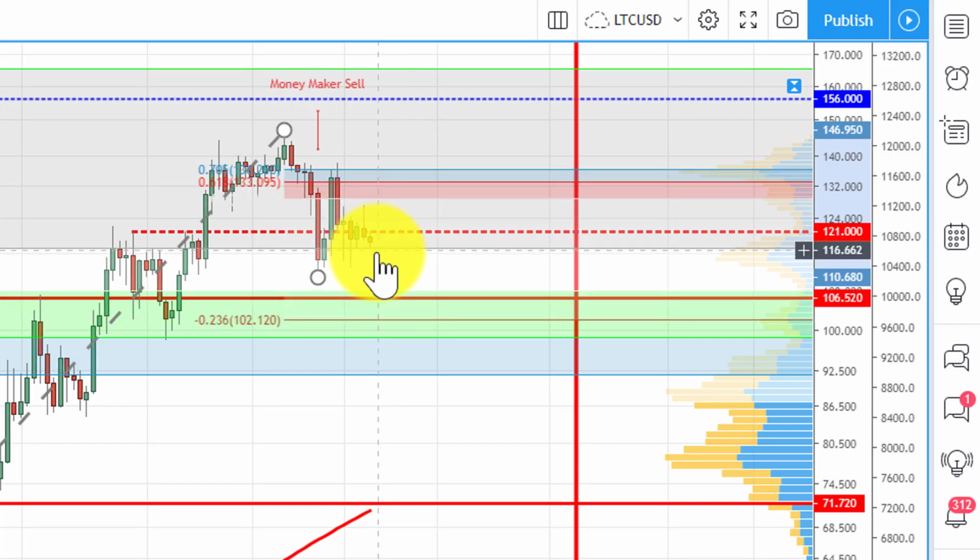I think if this were to drop down to that point, that would be a big time buy. But I think what you're going to see is probably more of a consolidation type move following along with Bitcoin. Bitcoin looks very much like it's primed for more upside move.